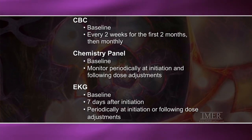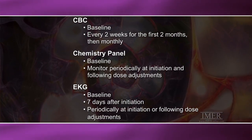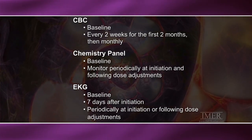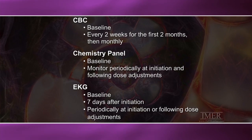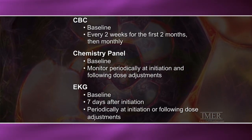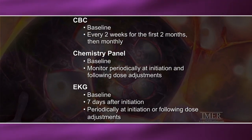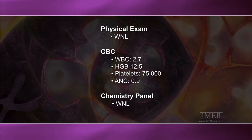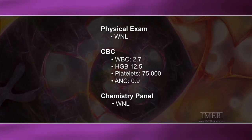treatment trajectory. EKGs are obtained to monitor the QT interval at baseline, 7 days after starting therapy, and then periodically at the discretion of the healthcare provider. During the first month of therapy, he has no EKG or laboratory abnormalities. Mr. Gomez returns to the clinic for follow-up 4 weeks after starting the nilotinib.